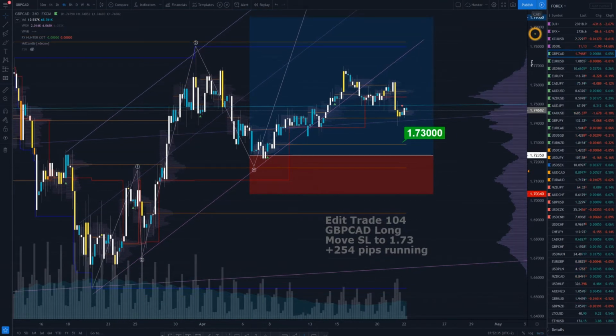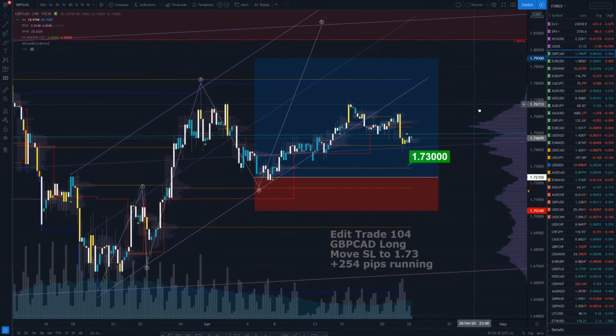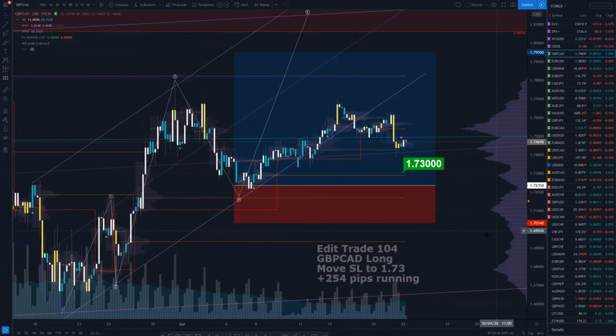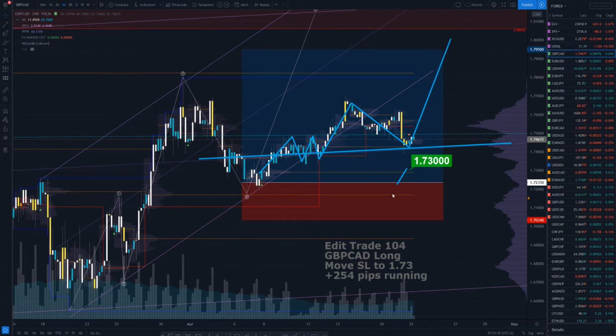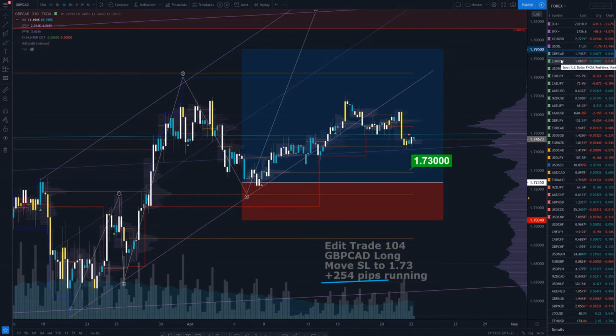As well, the traders who don't have any trade currently because they joined late, you could see here how you can join the trades. So this is the GBP CAD trade number 104. What we're going to do here, we will just move our stop loss to 1.73. I believe that this middle band of the channel, which was broken here and tested once, tested twice, price moved up, now it's testing a third time. I believe this will hold and the market will continue up. So I'm moving the stop loss to 1.73 and we have 254 pips running currently. If you don't have this trade, I would skip this one, but the next one will give some opportunities.